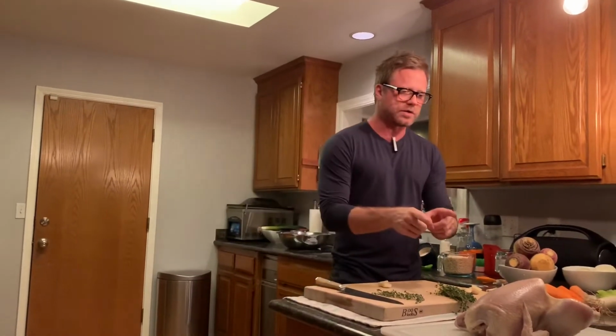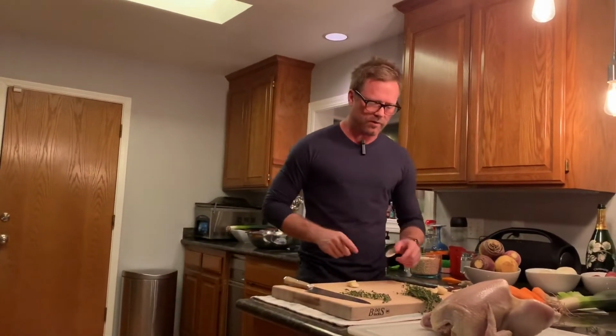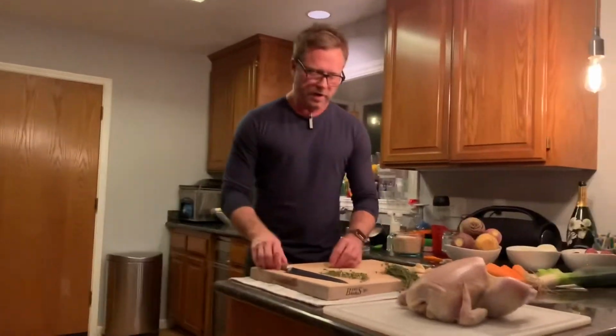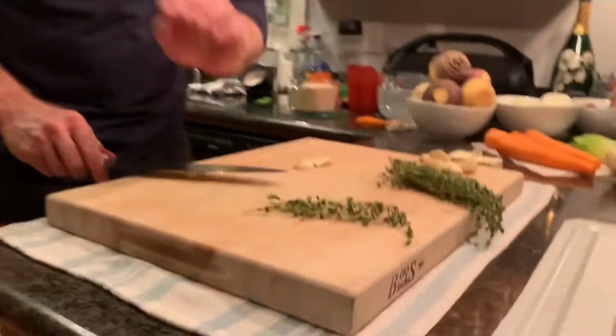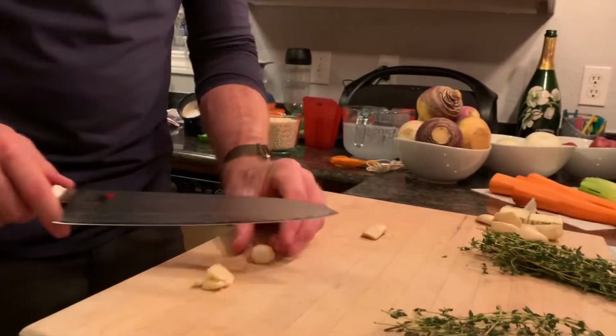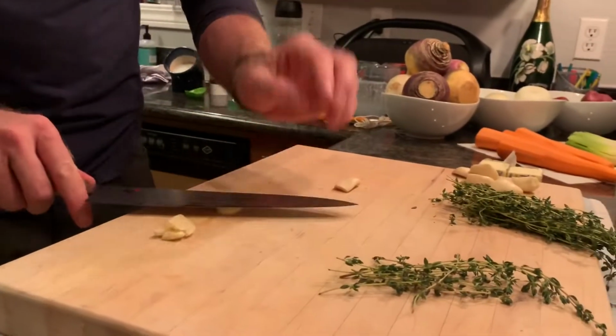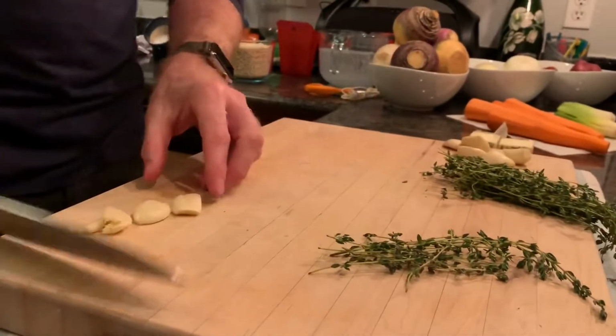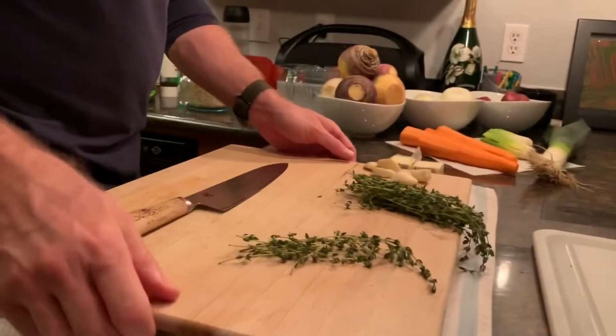Now, we're going to address this beautiful, humble little chicken over here. I've got a number of garlic cloves. Come on over, Finn. And we're going to treat these the same way we treated the lemongrass and just smash the hell out of them for a minute. And then, that's perfect. We'll go ahead and kick them onto that cutting board.